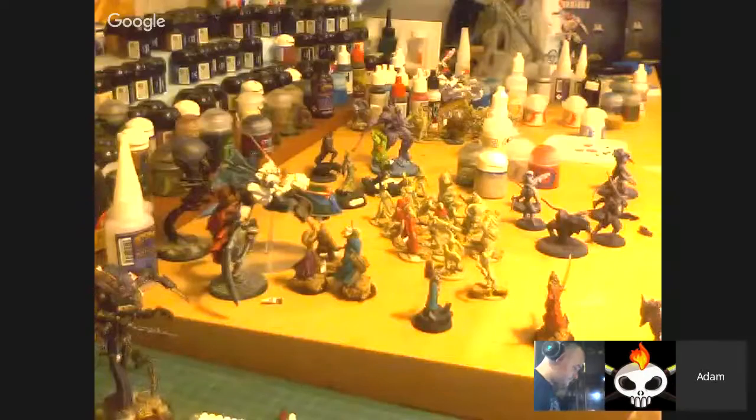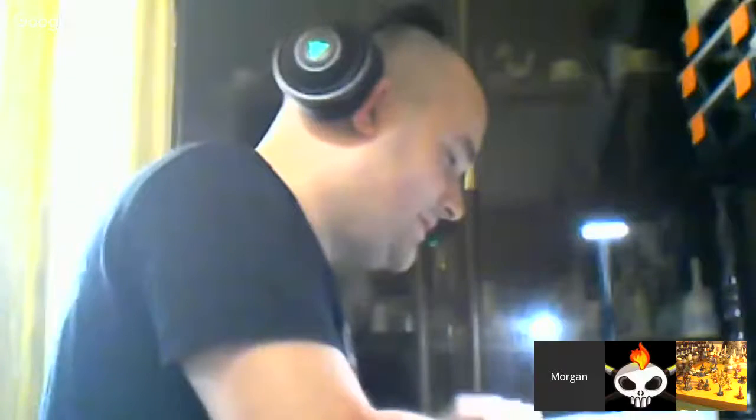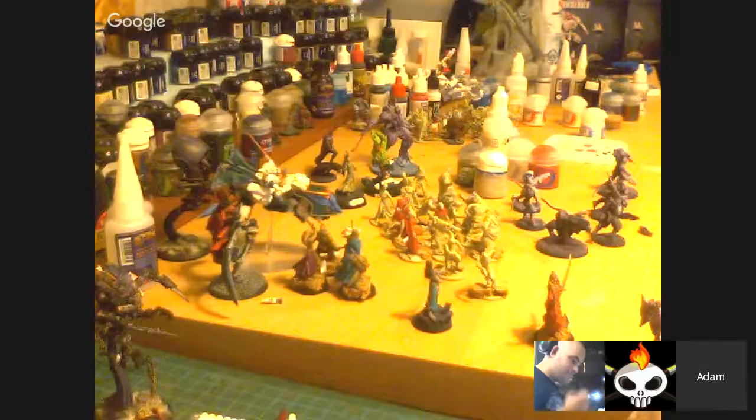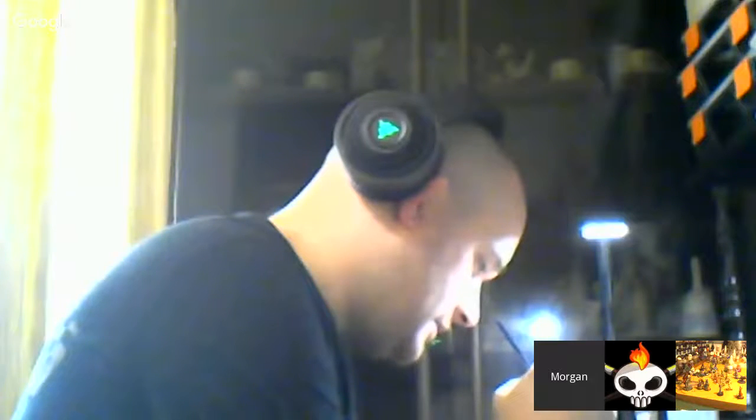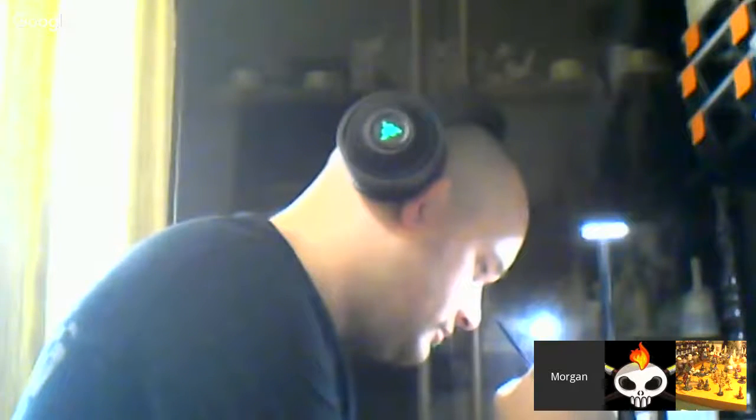It's too much. I just shade my metallics with glazes. Yeah, I usually just use Games Workshop washes and then maybe some lighter colours, and that's really it.